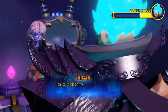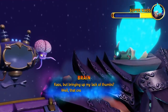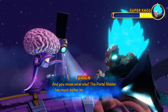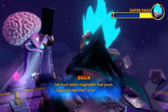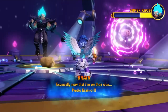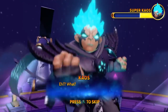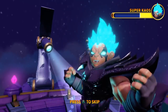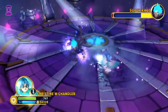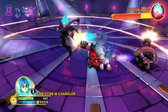Myself as a tolerant guy, but bring me up my lack of values. And you know what else? The Mortal Master has a much better imagination than yours. Especially now that I'm on their side. Rhino! Pay attention. All Imaginators are amazingly effective in this show. And of course, they're all listening to Johannes Nandar. Here's a simple moment you have to remember. You don't understand. It has to be clear.